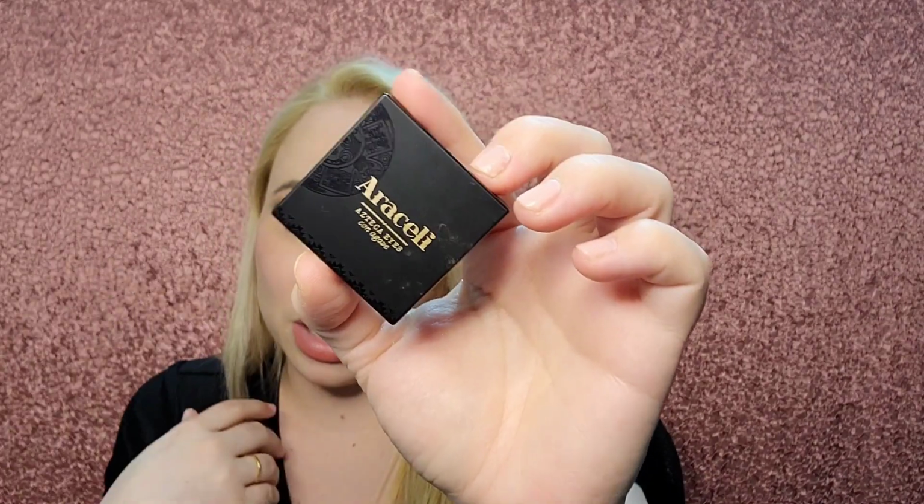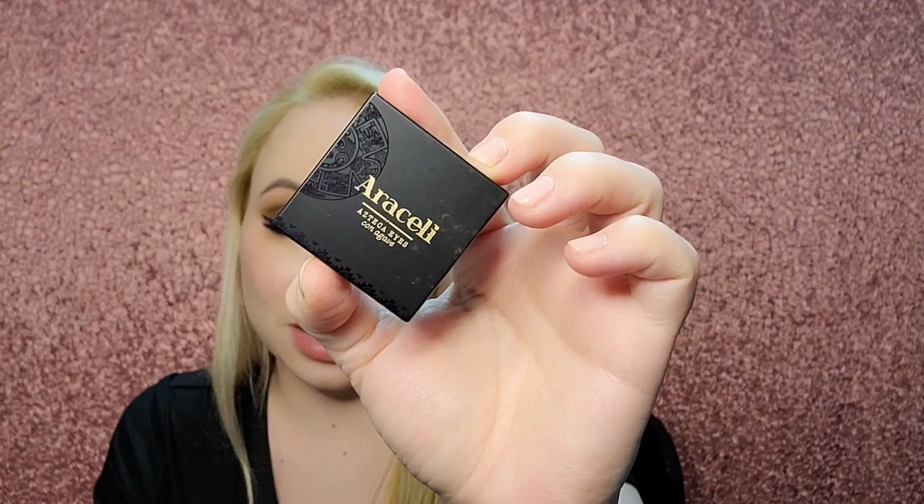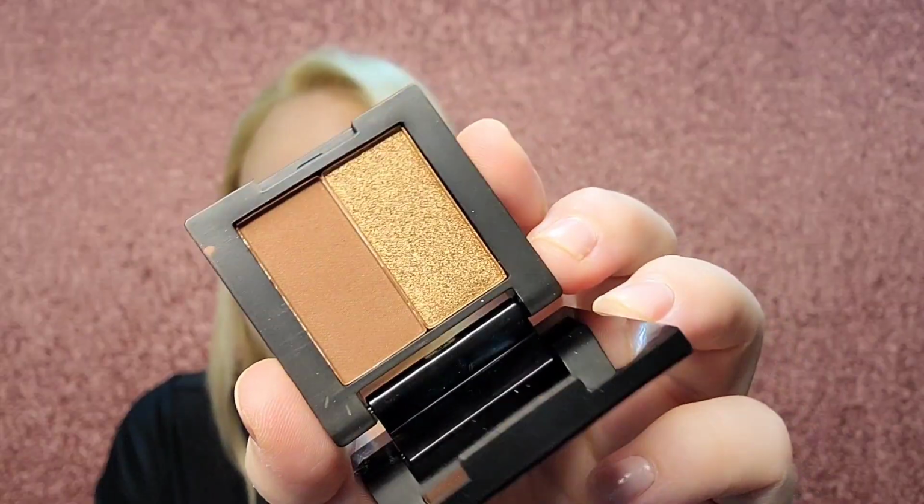But look at this packaging. I mean, that is absolutely gorgeous. Browns. I actually have something like this on today, but that's going for a giveaway. These little duos like this get lost for me. I can't say I'm impressed with the bag at all.